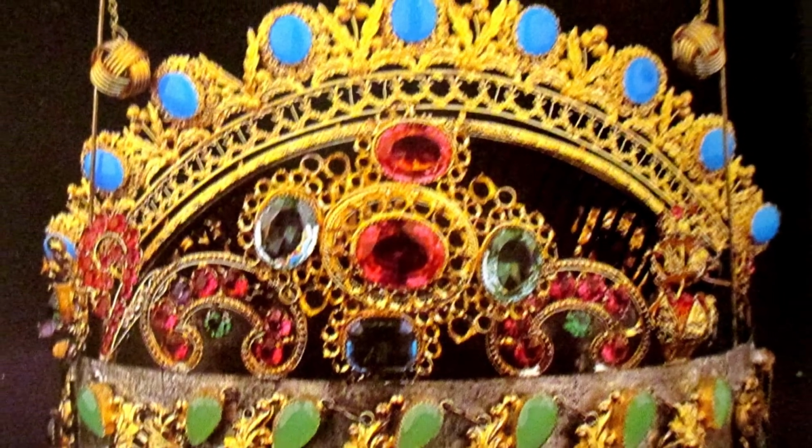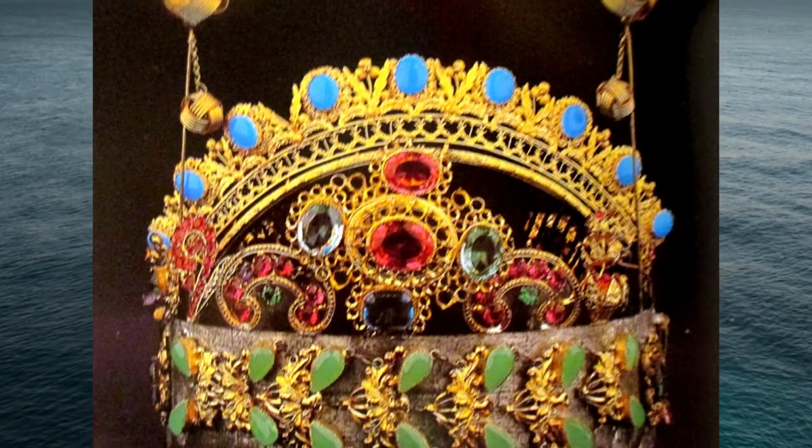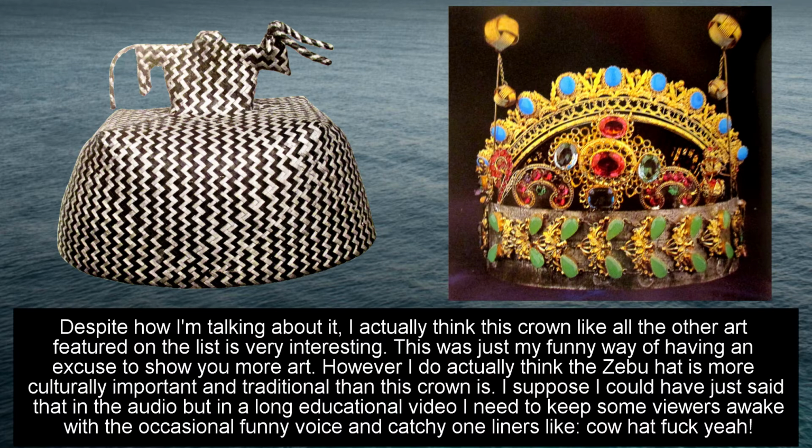Anyway, here's another contender that the Zebu Hat beat. This ornately bejeweled and decadently golden crown. Yes, that's right, I'm claiming that the Zebu Hat is better artwork than this royal headgear. Why, you may ask? Because who needs royal jewels when you got cow hat? Yeah! Trust me, I made the right choice. I am, after all, a snooty artist.